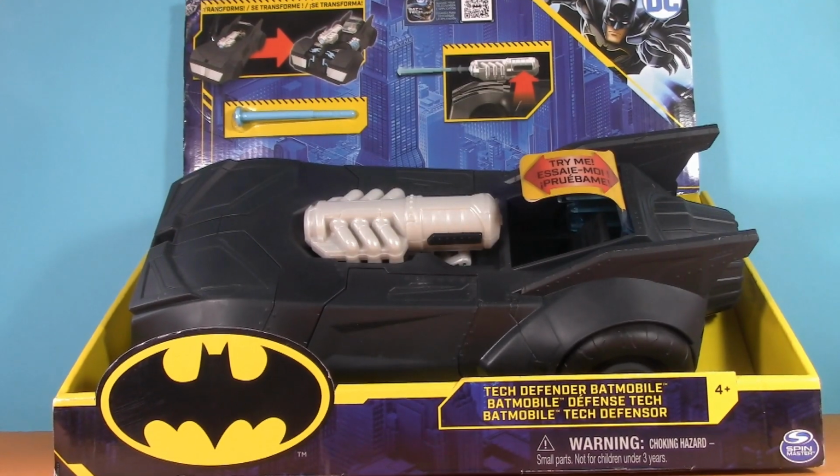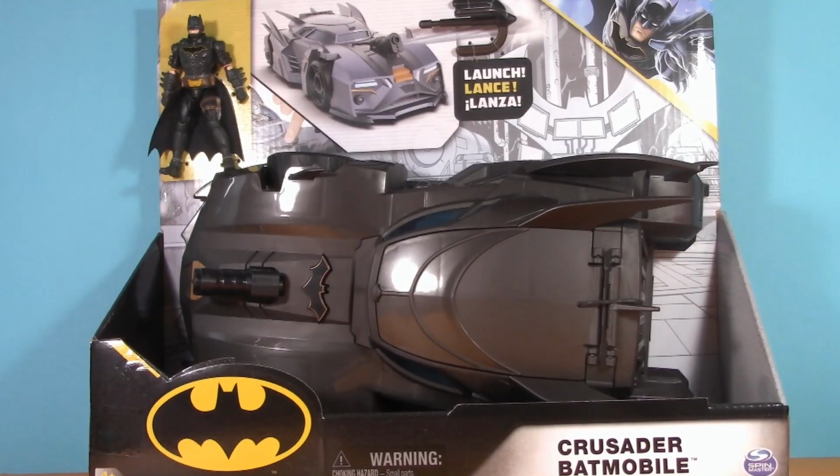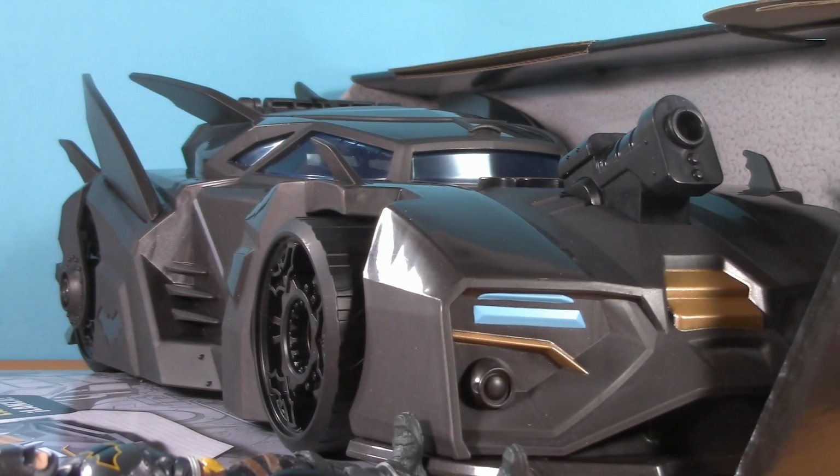Now some of you might be saying, Jason, when you teased this versus, you also mentioned the new Spin Master Batmobile. But wouldn't you know it, another new Spin Master Batmobile has come out since then, so I think these two deserve a vehicular versus of their very own.